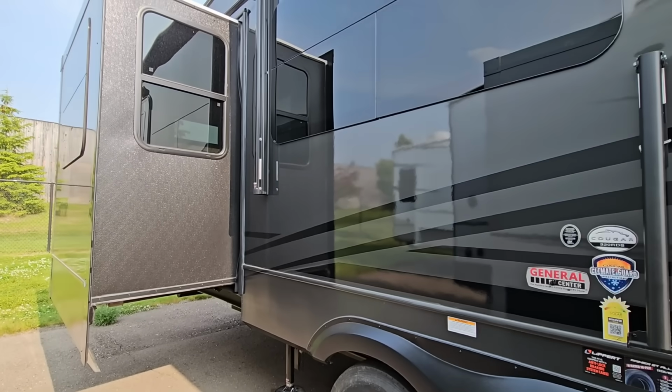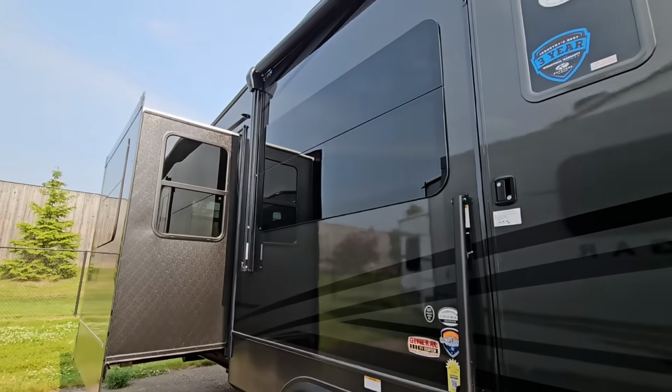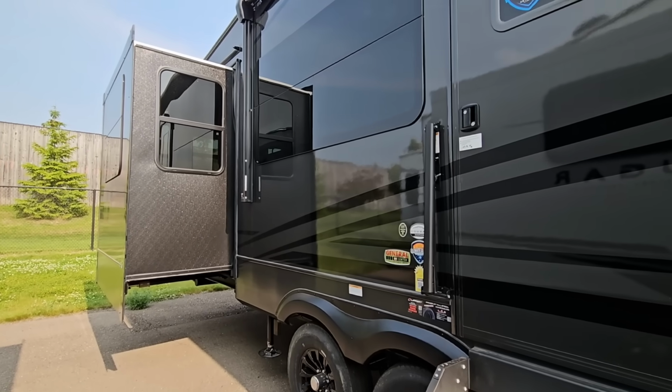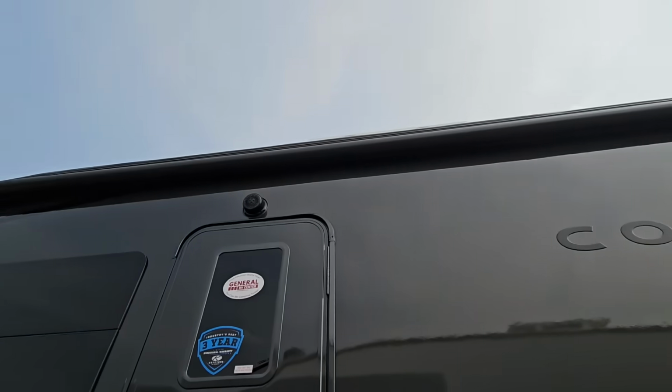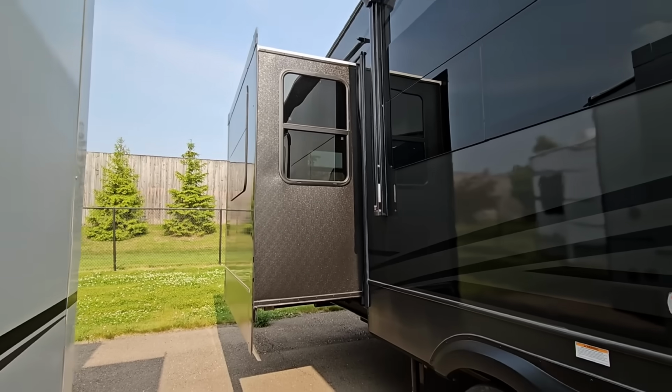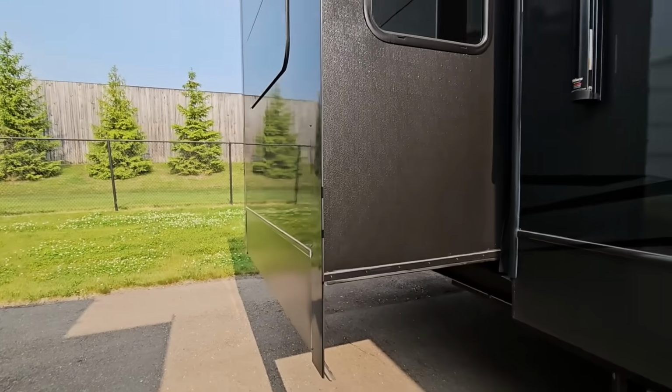So the fact that you're getting this stuff is really profound, and it's something that you should be really proud of if you look at a unit like this, that you're getting these types of upgrades. You have a nice awning across the top right here. Again, I love that full body paint with the black sides on the slide outs as well.